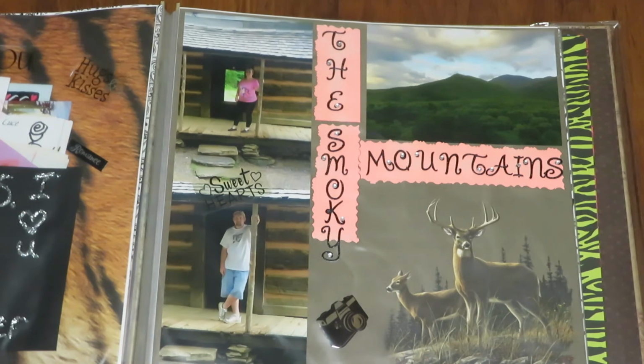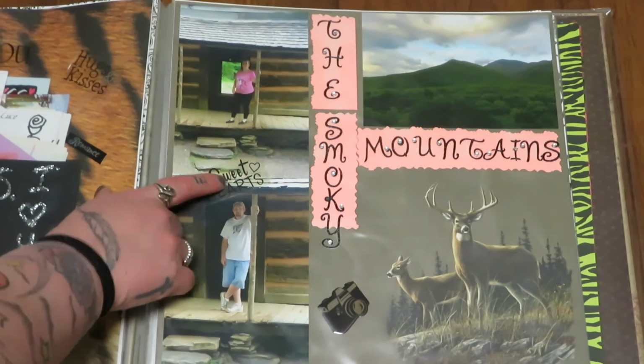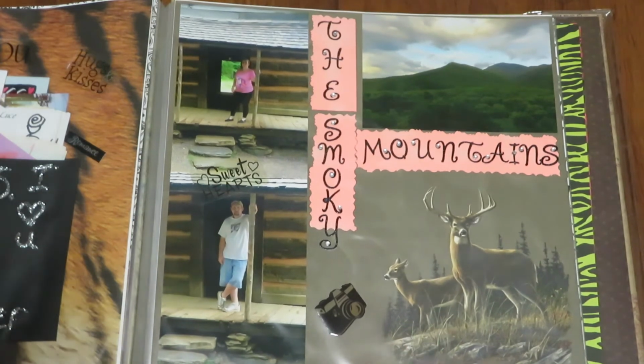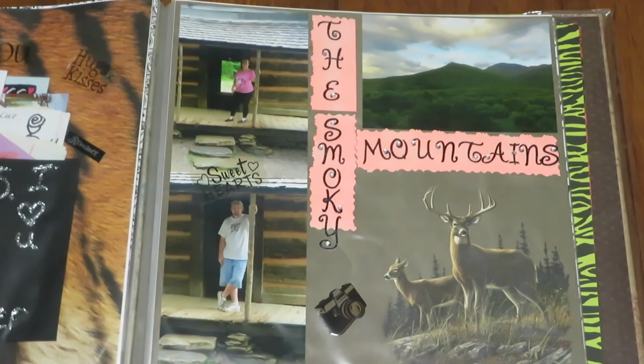And this is obviously, as you can tell, the Smoky Mountains. And I have a little camera right here, sweethearts, and then deer, of course. Because if you guys have ever been to the Smoky Mountains, there's a lot of deer up there. So that's very iconic of when I added that.